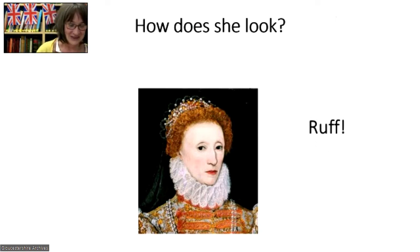Rough. That is because that frill that she has around her neck there is called a ruff. And that was one of the things that a rich person would wear, a ruff around the neck. And that was made out of lace that was stiffened, so it would stand up like that one.